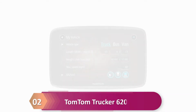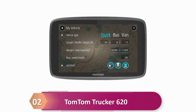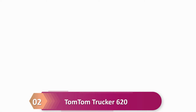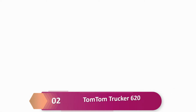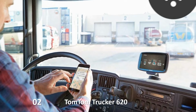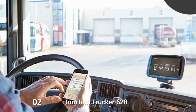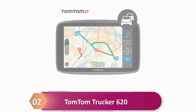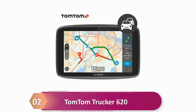TomTom Trucker 620 6-inch GPS Navigation Device. Users can save points of interest on this navigation system through a PC, tablet, or smartphone. It offers map updates over Wi-Fi, so there is no need to connect a PC for this purpose. It has a magnetic mount that is easy to use and secures the device in place. Get the best assistant for your needs thanks to the device's compatibility with both Google Now and Siri. Depending on your vehicle weight, speed, size, cargo, and type, you can customize the routing to remove any form of guesswork while you drive.